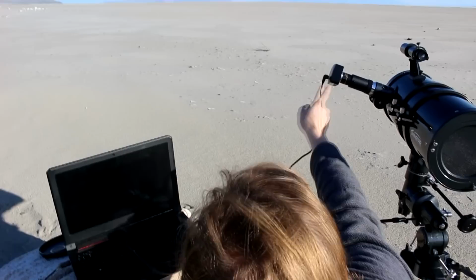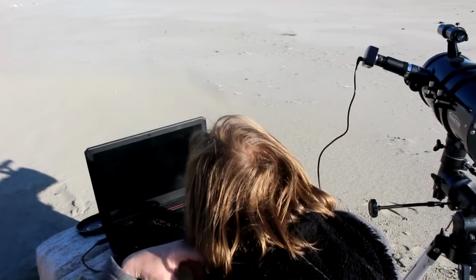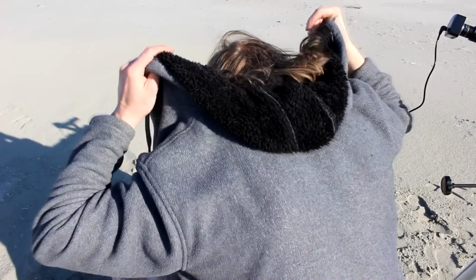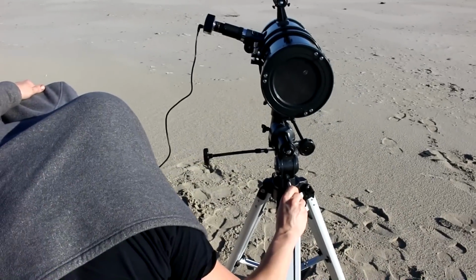So I've got a camera hooked up to the telescope so you can see through it. Now if I can just see the screen on the laptop, I'll show you guys what's going on. So here we go, the telescope's pointed at the opposite shore, and there's the horizon. Now, if we can just move this along the lake, we should be able to find that smokestack. Okay, it doesn't appear to be that way, so I'm going to turn it back.